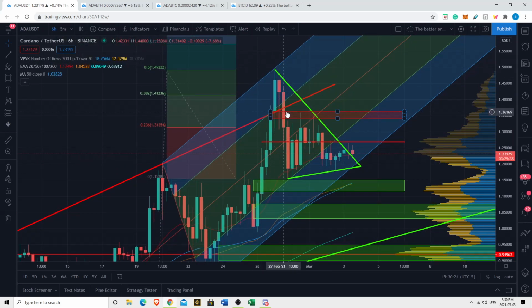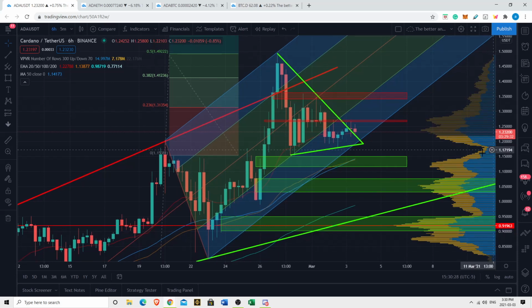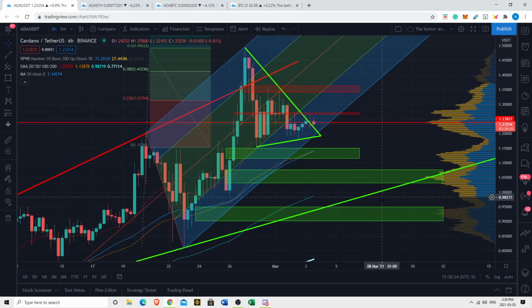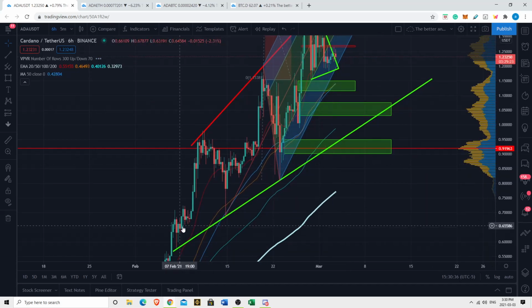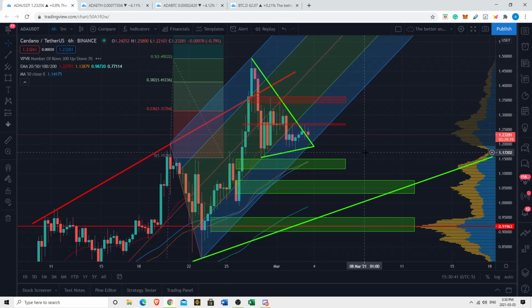It's been insanely valid and price reactive all throughout this range here. So if we break down from this pitchfork, I think that's our cue that a bigger move to, I'd say $1.70, $1.05, or even $1 makes a lot of sense, or even retesting this green support line here. But although the technicals do look concerning, it is not all completely doom and gloom for Cardano.